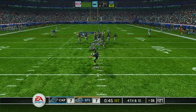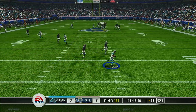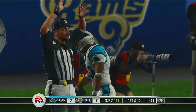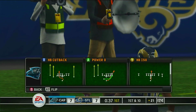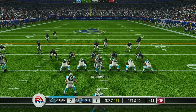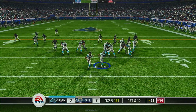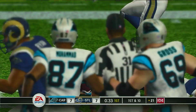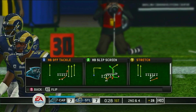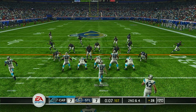Robinson is back deep to receive. From the 15. He's still going. Hit and dropped at the 21-yard line. The Panthers got the ball into the end zone on their last possession. They'll give it off here. Tackle was made by Will Witherspoon. About 6 yards on the play, and that will bring up second down.